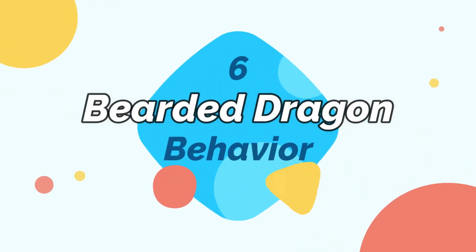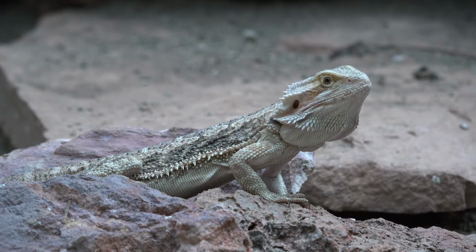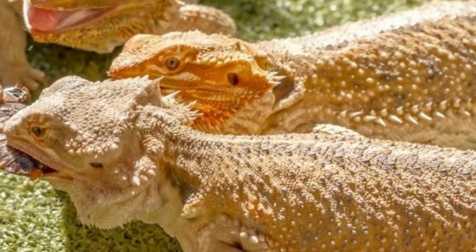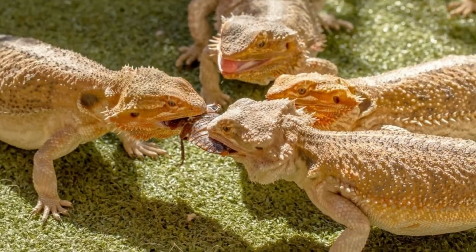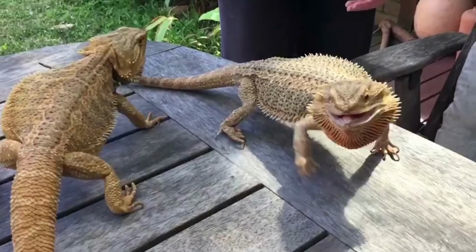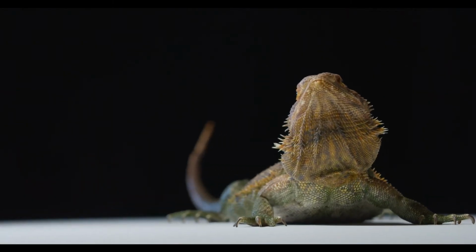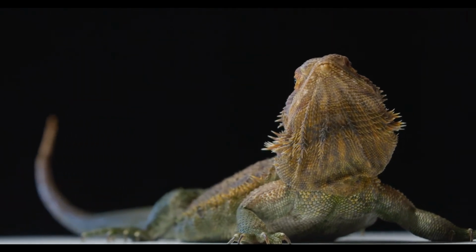6. Bearded dragon behavior. While in the wild in their natural habitat, this species of lizard tends to be aggressive towards one another. If several live in the same area, they will create a social structure with one dominant reptile. They may fight, chase, or even ride each other. The dominant lizard will be the most social one of the group and will often challenge others.